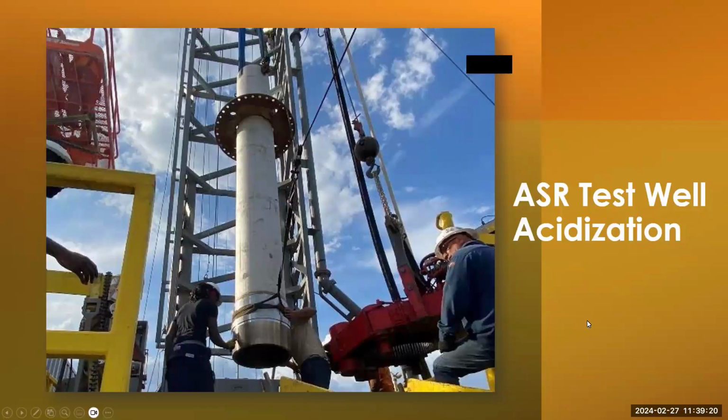So let's talk about once the well's constructed, what do we do? And this is a stainless steel riser. It's about 15 feet long, and this goes on top of the FRP casing. So that threads into the FRP casing, and this is what actually sticks above ground.